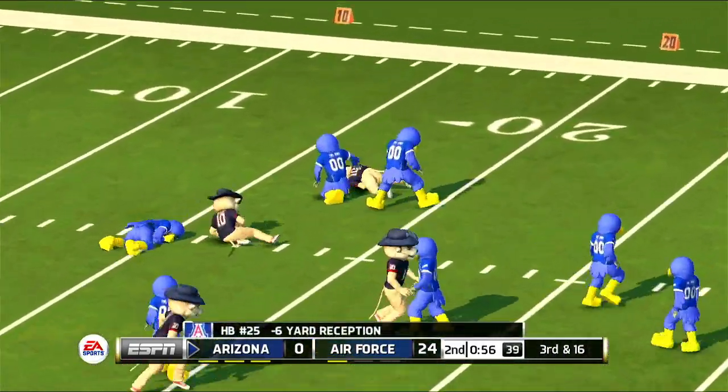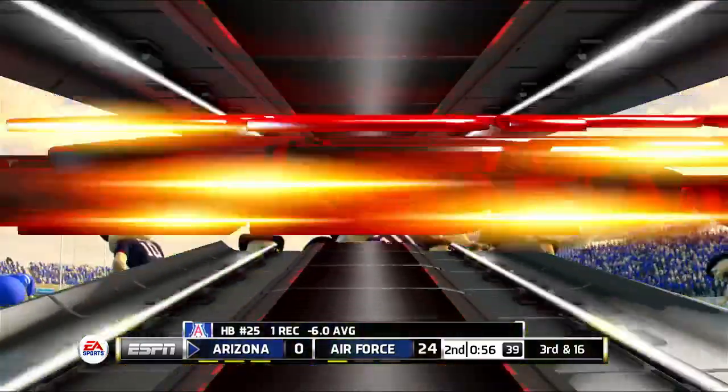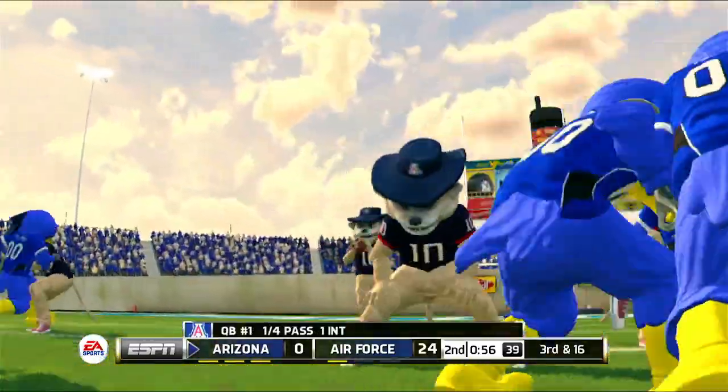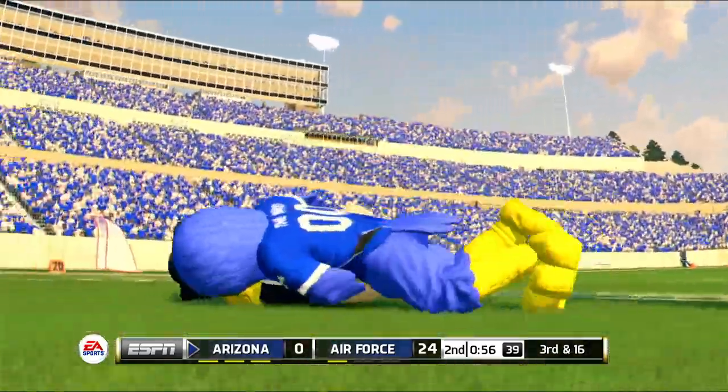Was complete, big loss. Loss of about six. This defense is fast enough that they can create negative yards on completed passes. So the offense might want to consider that next time they try that play.